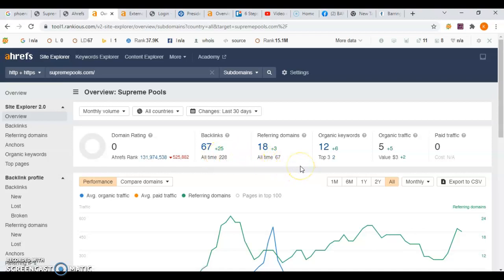Because of the lack of content, you're only being indexed for 12 keywords. And so between your backlinks and your keywords and content, you are only organically getting 5 customers a month to your website. And there's over 10,000 monthly searches. So you're missing out on a whole lot of volume and potential customers.